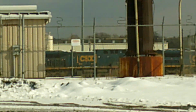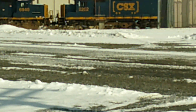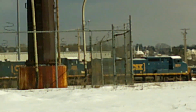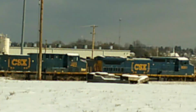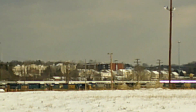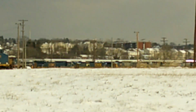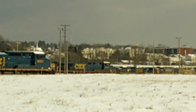At Cumberland, we got GP40-2 number 6940, Road Slug number 2202. We got AC44CW 285, C40-9W number 951. And if you could see here, it may be hard to see, folks, but down there we got another Dash 8, but we got another one, number 7777, Lucky Sevens, in the distance. It may be hard to see. And here's ES44AC number 5403 moving.